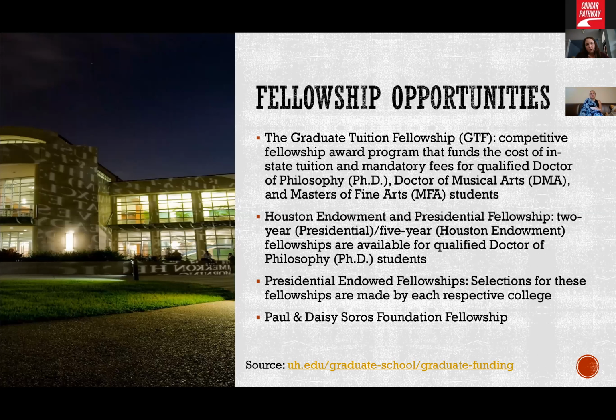One of the sections where you can get aid at the University of Houston is fellowship opportunities. One of the fellowships that is very popular for our students, especially our PhD students, because you need to be either a PhD student or in the Doctor of Musical Arts or the Master of Fine Arts, is GTF, which is Graduate Tuition Fellowship. It's a competitive scholarship award usually granted in your admission decision letter, and it covers the cost of in-state tuition and mandatory fees. So GTF is mostly for PhD students, and then also DMA and MFA.